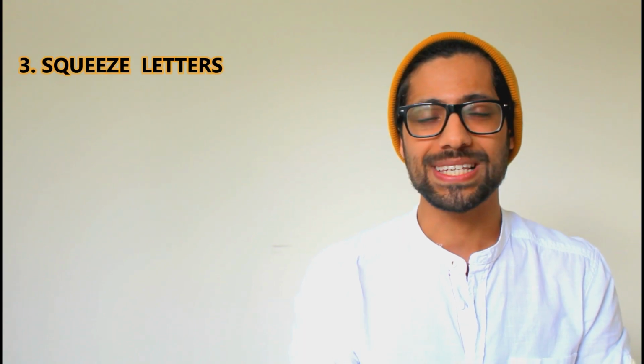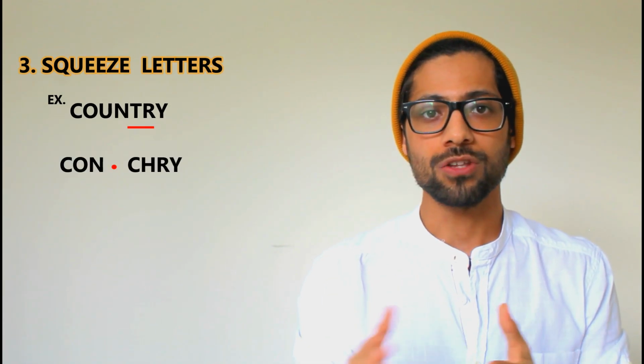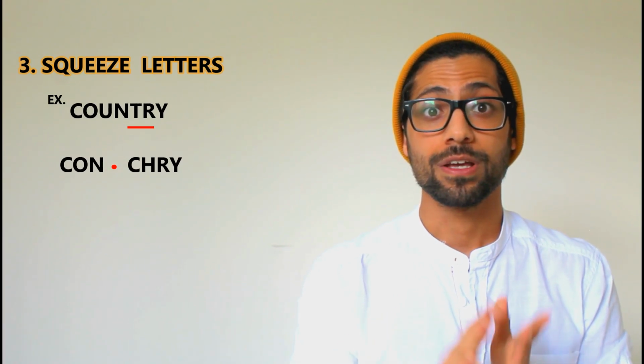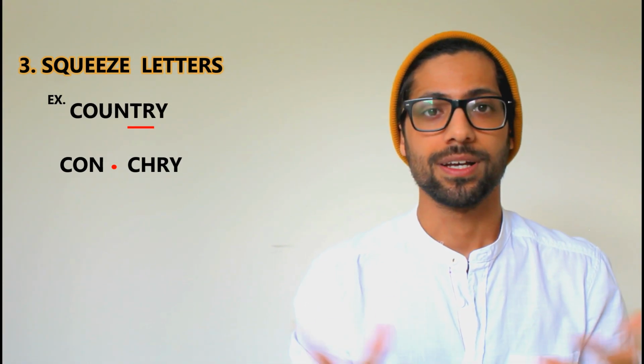Just like this. Now we are coming to the third tip, which is kind of similar to the second tip, but this one is squeezing letters. Country. I don't know how you say it. This is the way it's written here. So we don't say country in full. It's my country. What's your country? Where do you come from? Which country? So basically here, the T-R is "tr". Where are you from? I'm from this country. So country, ladies and gentlemen.